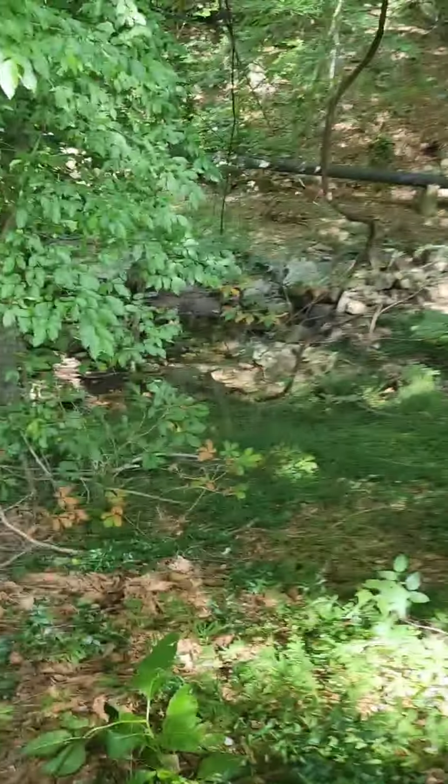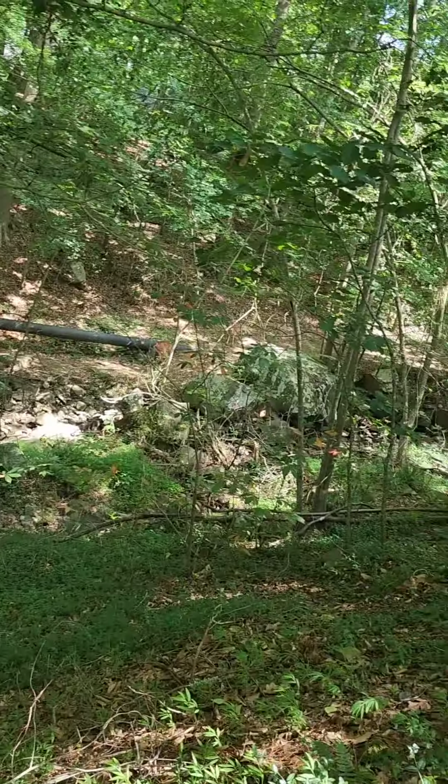This is the side of the house. Okay, I'm gonna have to crawl underneath real quick. So, oh, look at there. Deer just running by. You see that?